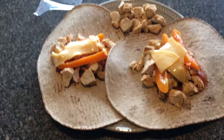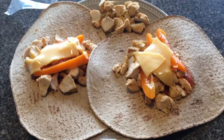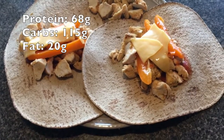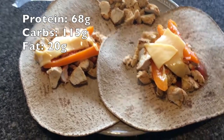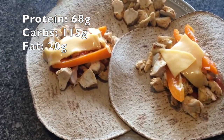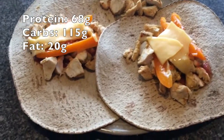So I'm just doing 240 grams of chicken, so 120 grams on each wrap, and with that, it's flat out wraps, so it's only 20 grams of carbs per wrap. So the macros are pretty good on that if you're trying to diet, which I'm not. So also we have a little bit of cheese and peppers on the wraps with some Frank's Red Hot sauce.